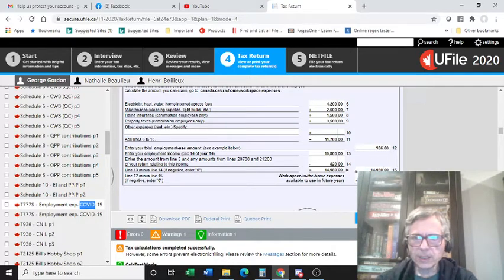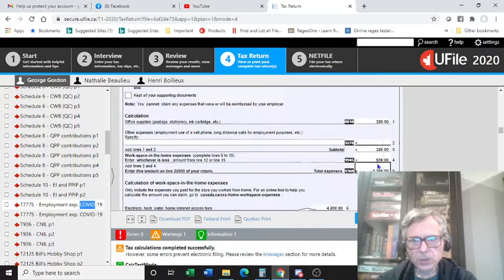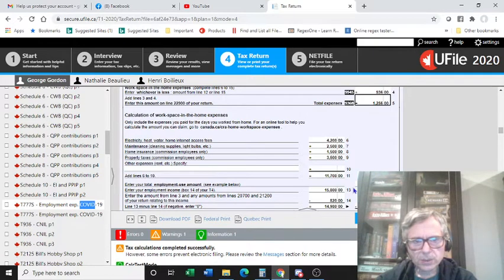So UFile will carry forward this amount of unused expenses to be used against your income next year. Whoops, what does it say here? Workspace and the home expenses available to use in future years. It's 0. Oh well. All right. Enter amount on line 3 and any of the lines 207 and 212 of your returns relating to this income. Total expenses. Enter your employment use amount. 936.